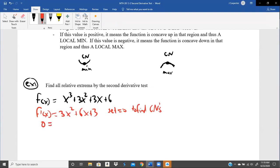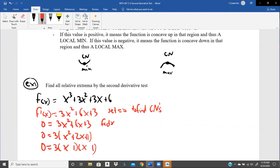So we go 0 equals 3x squared plus 6x plus 3. And we have to factor. Pop a 3 out as a GCF. You get x squared plus 2x plus 1. Factor pairs of 1 that multiply to 1 but add to 2 are 1 and 1. So we go 0 equals 3 times parentheses x plus 1, x plus 1. And all these are positives. Again, 10 million times I've said it, you've got to know how to factor.